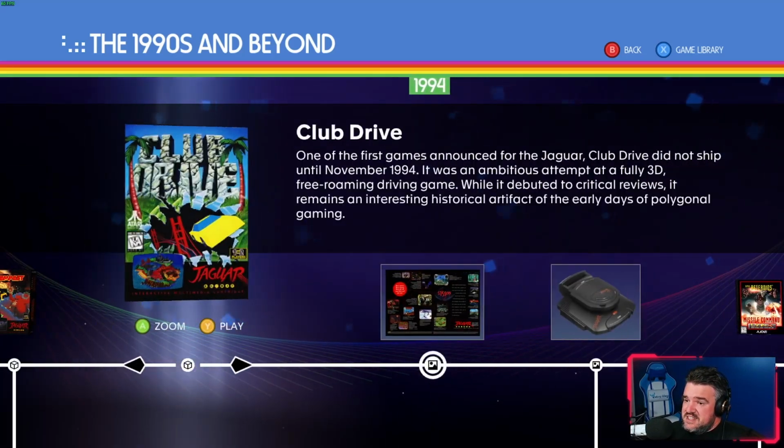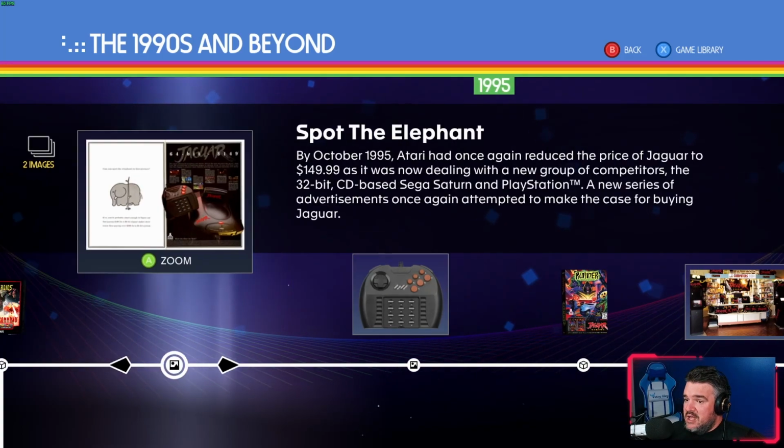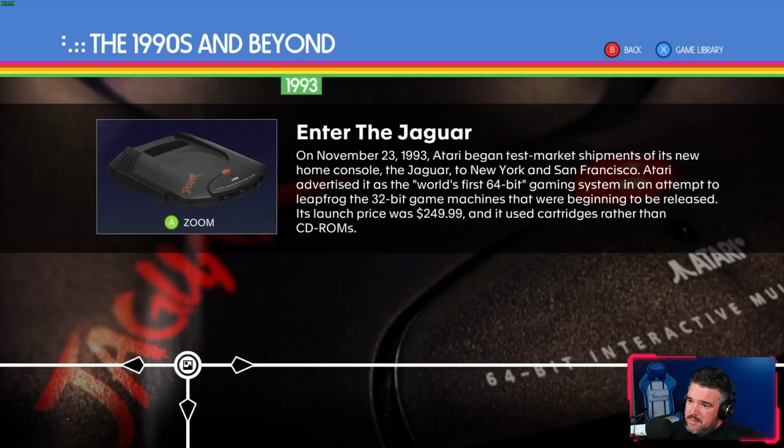But like I said, this is the only place right now, I believe, where you can play Lynx and Jaguar games in a legal fashion, and they're perfectly emulated. Everything in this is perfectly emulated. And we'll talk about that a little bit more.